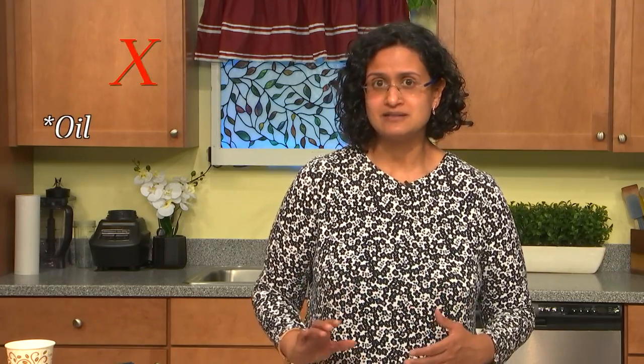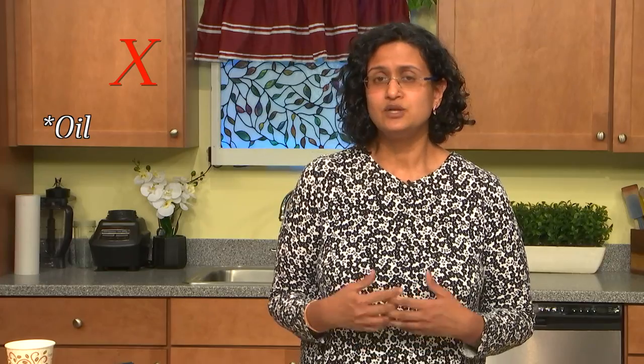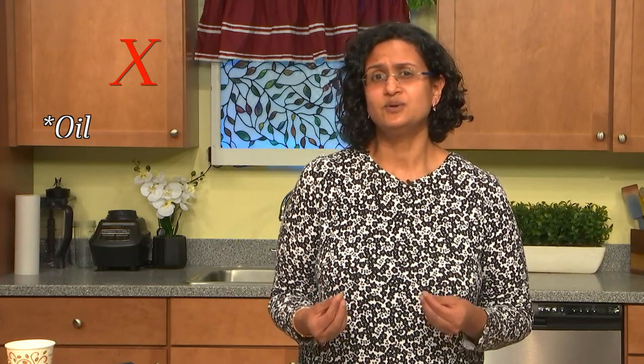Number one, these spices need to be dry roasted. If you see oil as one of the ingredients, you know that this spice mix will not have a long shelf life. The reason is oil will start going rancid when mixed with these spices. So if you see that, that is something you're not going to go with.